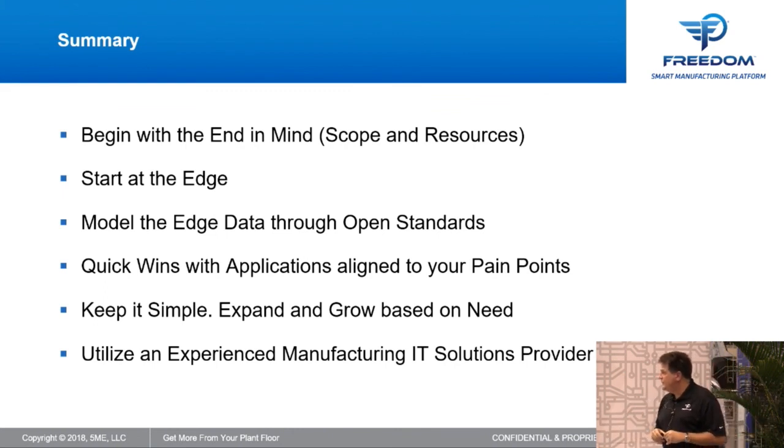Get some quick wins that align to your pain points. Choose machines that are critical. Choose things that are causing you problems right now. Keep it really simple when you start off. Even if we'd love to take a 100 machine order, a lot of people might start with 10, and try to gain some momentum and get some wins. And then use a manufacturing IT solution provider such as Freedom at 5ME.